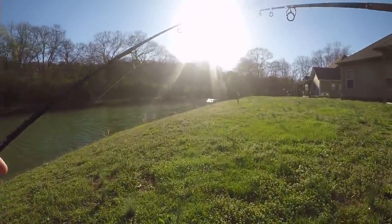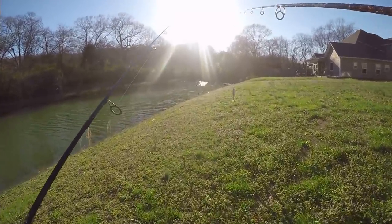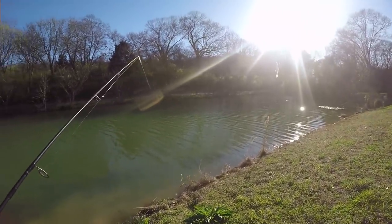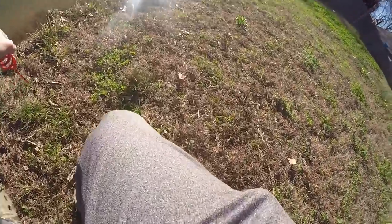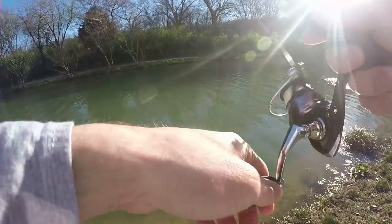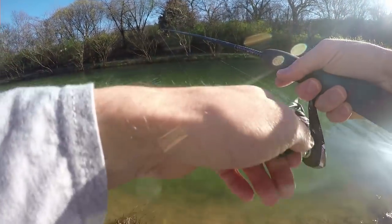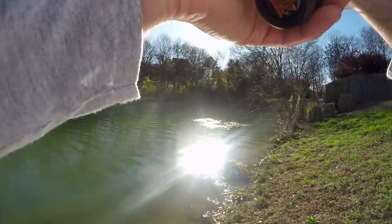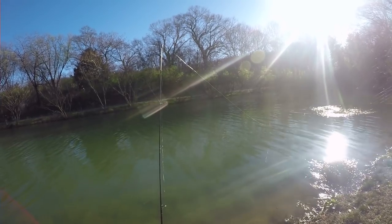All right, guys, this is what I want to try, back here where that fence is. Looks like something was making a disturbance here a second ago. It's pretty deep too, but notice how we're not in the wind. This is kind of a sheltered area almost from the wind. Hopefully we get something here soon.